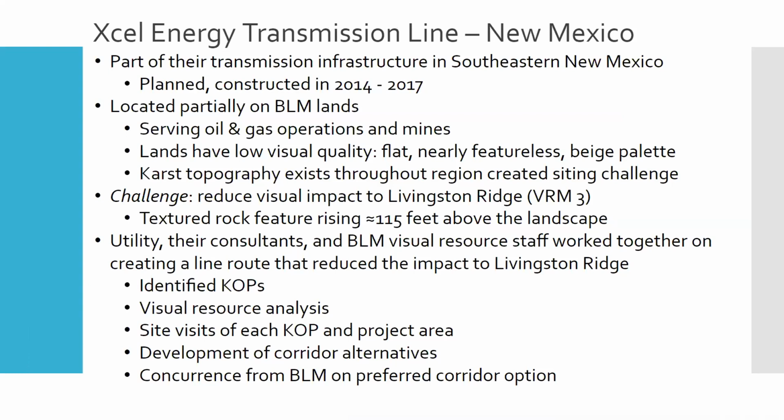In southeastern New Mexico, there's low visual quality. It's fairly flat, nearly featureless, a couple of shades of gray. We're talking maybe a visual resource class of 1 or 2. The challenge of this area was a lot of karst topography that created siting challenges of where you were going to place structures, because you did not want them to fail.